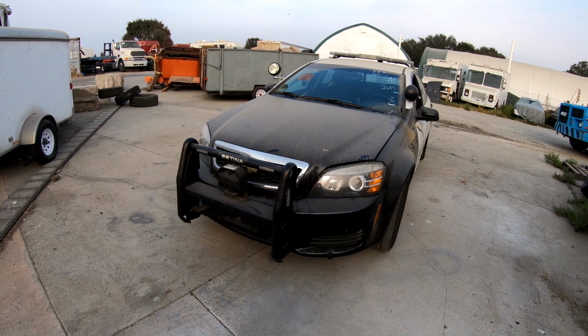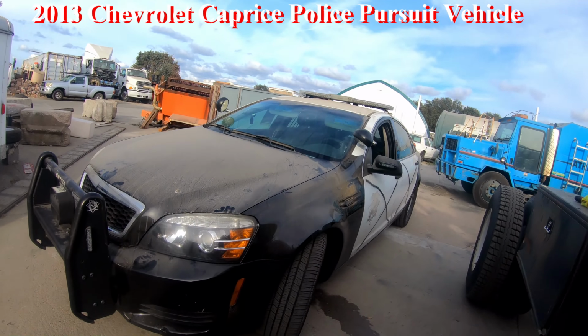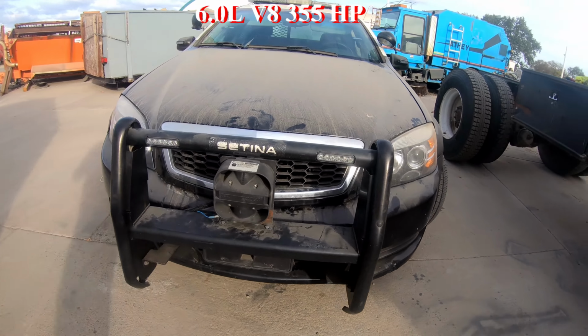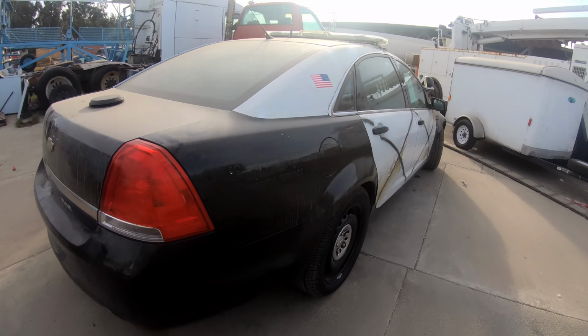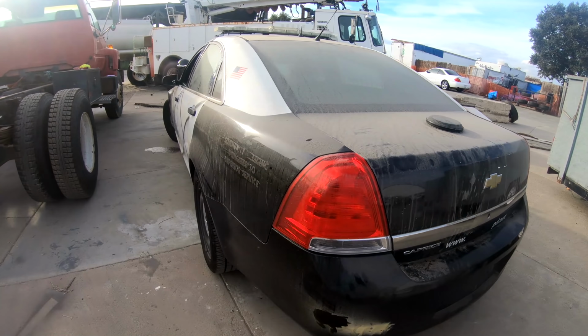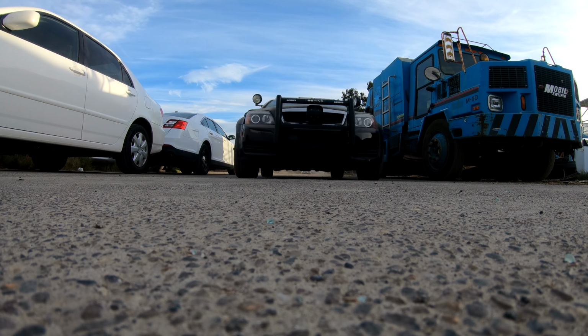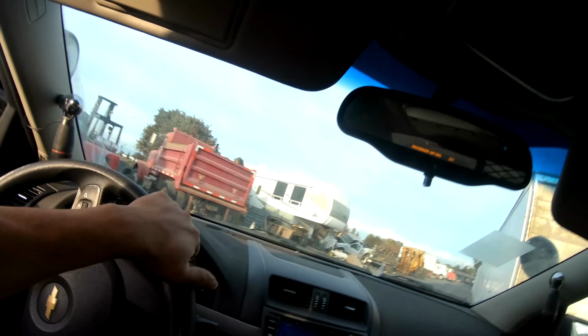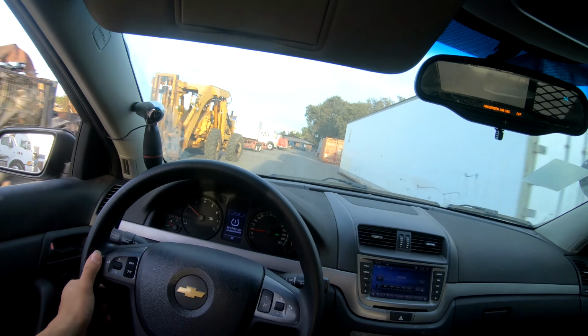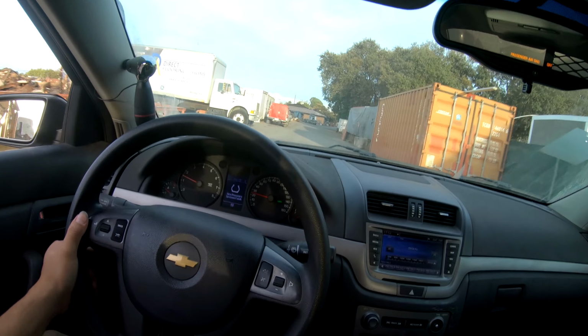This is a 2013 Chevy Caprice, 6.0-liter V8. Oh yeah, this thing is a mother freaking beast. I am so juiced to have this. My tow truck driver just dropped it off. This right here is the fastest production police car ever. It's basically a 4-door Corvette and it outperforms the Dodge Charger and the Ford Taurus with EcoBoost.